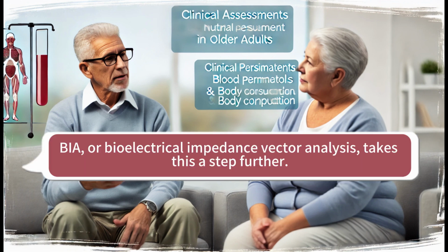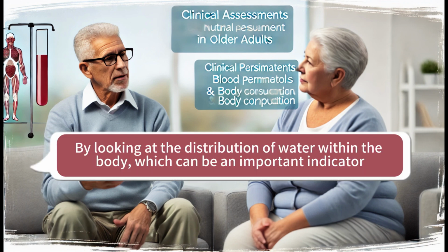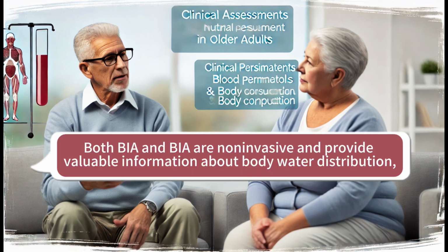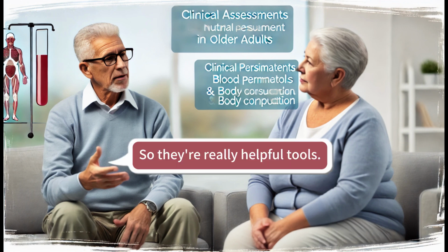BIVA, or bioelectrical impedance vector analysis, takes this a step further by looking at the distribution of water within the body, which can be an important indicator of hydration status and cellular health. Both BIA and BIVA are non-invasive and provide valuable information about body water distribution, fat mass, and muscle mass. So they're really helpful tools.